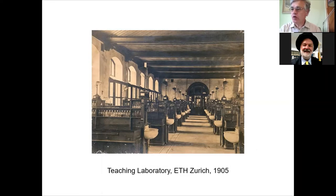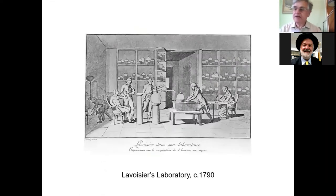The first moving force in all of this was the rise of gas chemistry, pneumatic chemistry, in the 1770s. It did not need much heat and it did not need furnaces, but it did need flat spaces for apparatus and specialist equipment to capture the gases. Antoine Lavoisier's laboratory at the Paris Arsenal in the 1790s, which we can see in this picture, was markedly different from Lewis's laboratory only 40 years earlier.